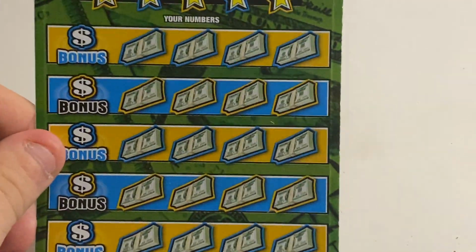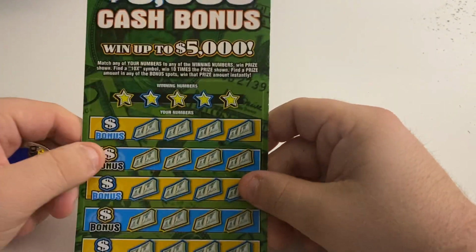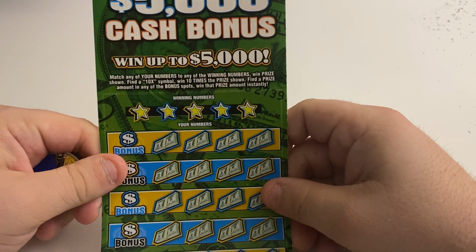Let me put that in our loser stack. Let's clear this off a little bit. So here's our next ticket. Oops. Not trying to make you guys sick, I promise. So here's the next ticket.